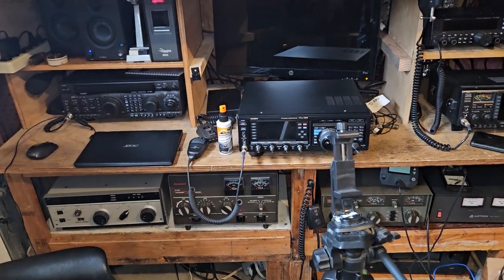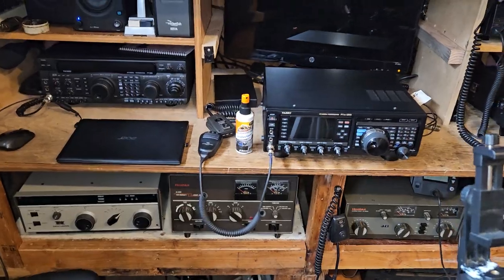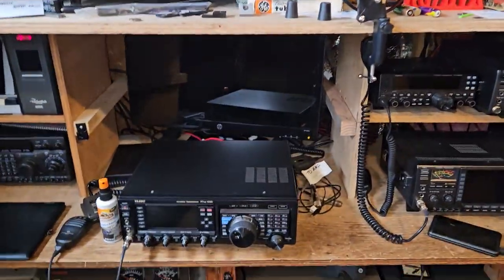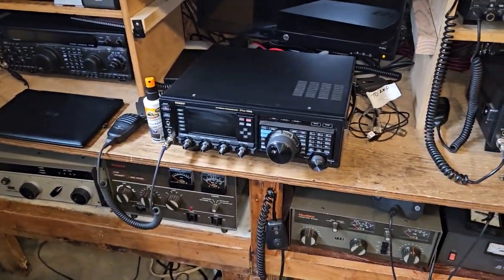I figured I'd do a little bit of an update. I've moved a few things around. So, I've been using this 1200 a lot. I really like the display on it. I don't see any difference between this and the 3000 if you're not going to use the extra accessories that are on the back of it.